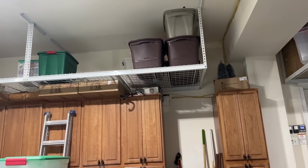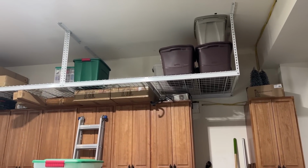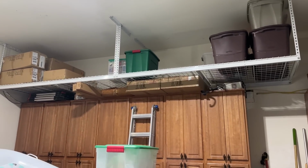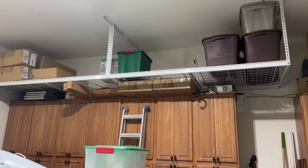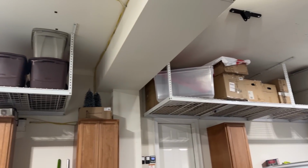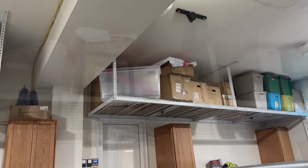So those are just a few ideas. If you're upgrading your trees or any other type of Christmas lights, and you're upgrading everything to LED, then you want to donate the old ones. So those are just a few ideas for places to store your Christmas stuff.